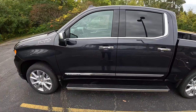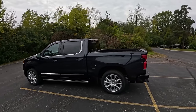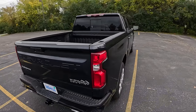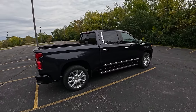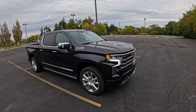Automatic running boards are nice and quick. Got 22 inch aluminum painted wheels, crew cab, short bed, and a new active exhaust for the 2024 model year. On cold starts, this thing sounds actually pretty gnarly. Kind of sounds like a sport truck.